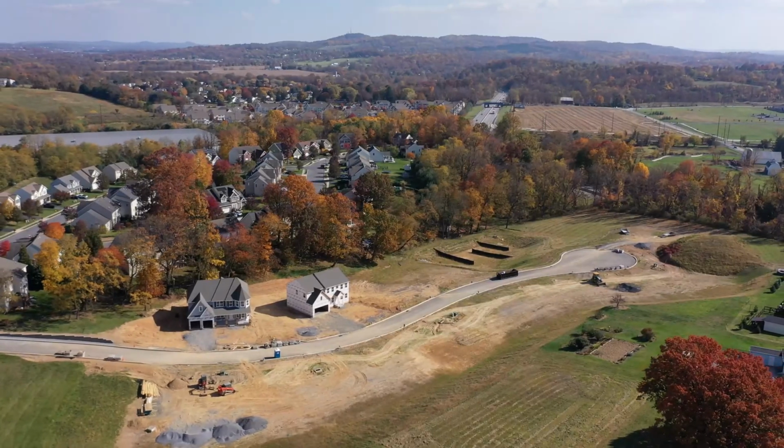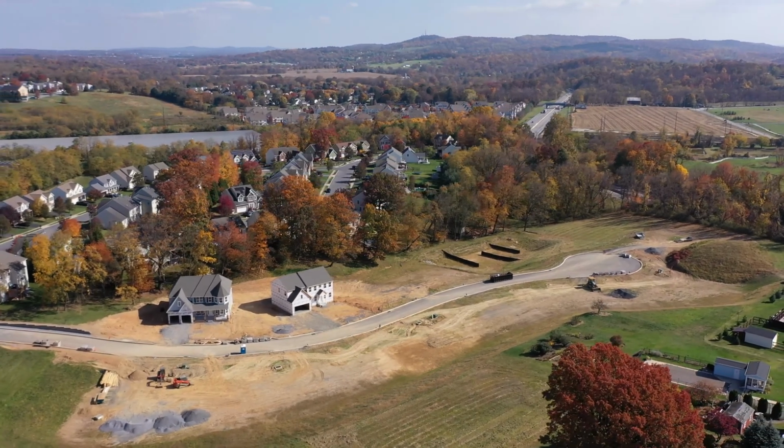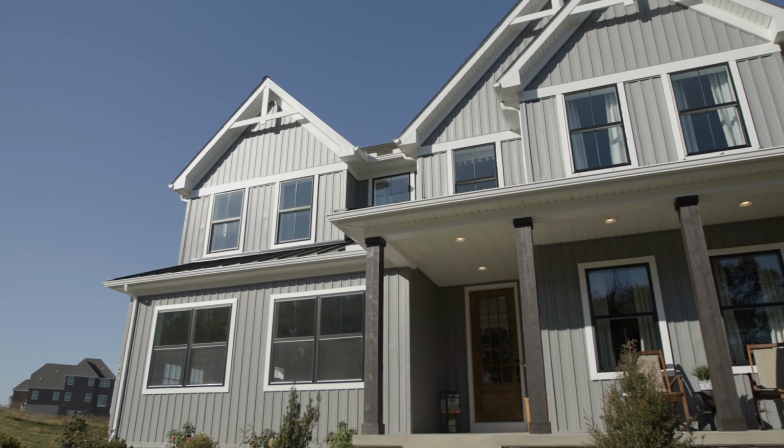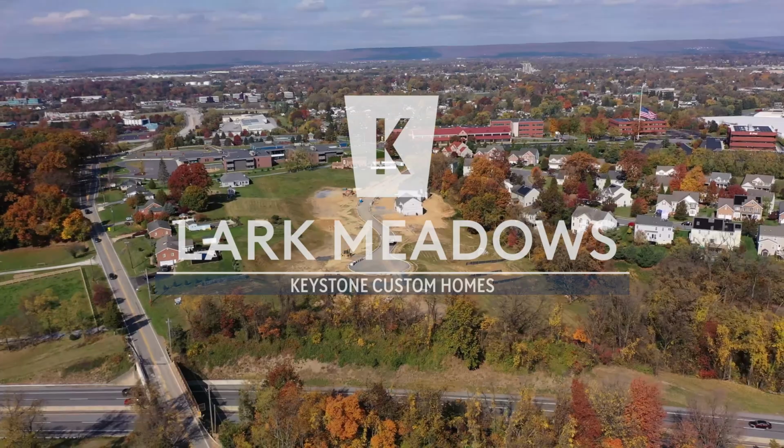Building a home at Lark Meadows provides our buyers a unique opportunity to build our widest range of floor plans. With Keystone Custom Homes, all of our floor plans provide our buyers the ability to personalize the home of their dreams.